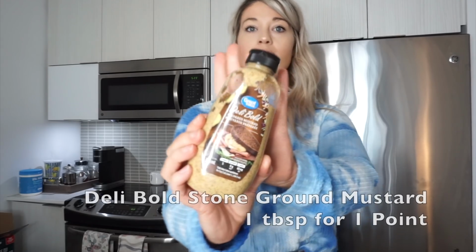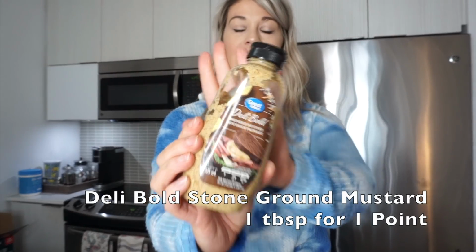And then I go ahead with, let me just double check this. I'm pretty sure this is 0 point value for the mustard. Yeah, so I just wanted to double check in case this one had any cream stuff in it. This is the Deli Bold prepared mustard from Walmart. I love this. It's definitely got a nice bold flavor, which I love on the sandwich.